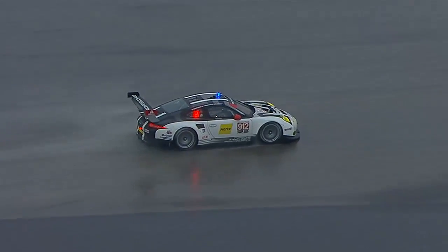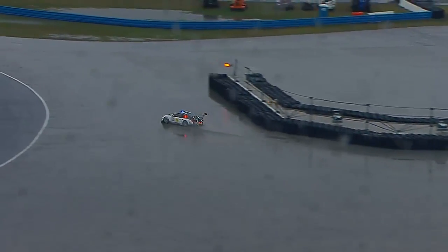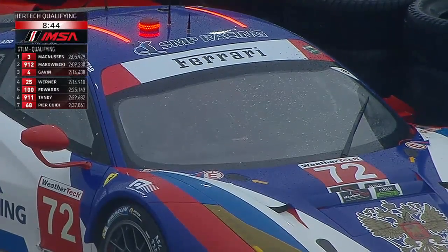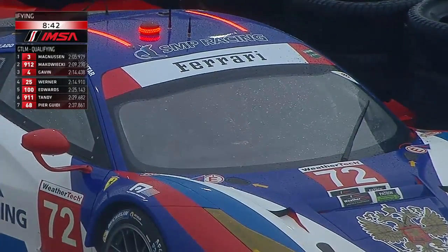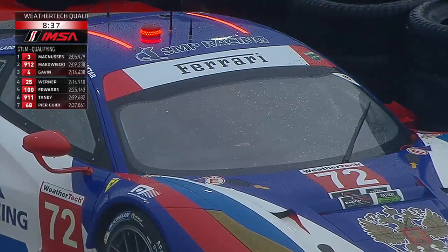But thankfully, gently cradled in that 3 deep tyre wall is the Ferrari, but it's lost its rear wing and has significant damage to the left-hand side. It's fixable, certainly, and standing water certainly affecting the GTLM part of this qualifying session.